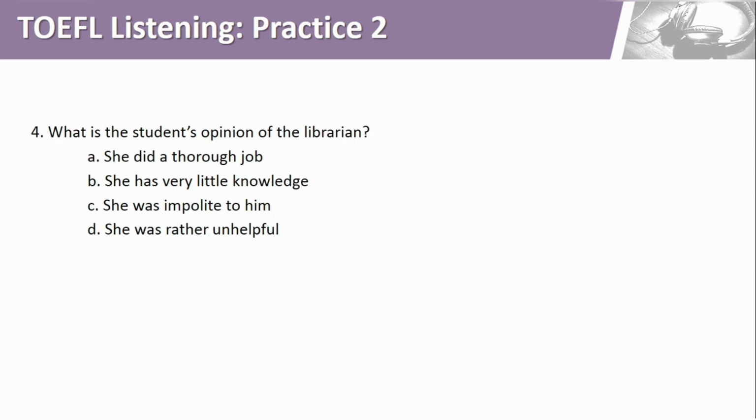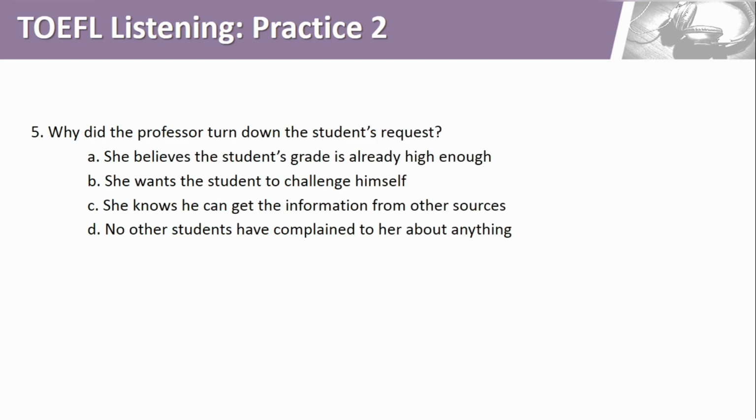Number 4. What is the student's opinion of the librarian? Number 5. Why did the professor turn down the student's request?